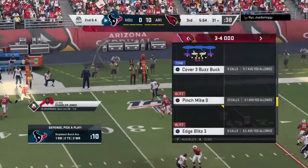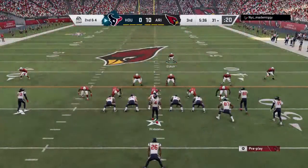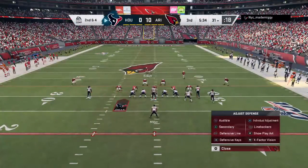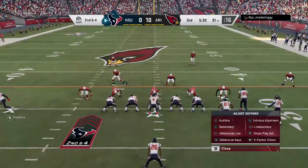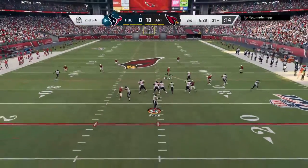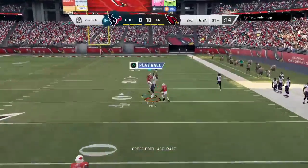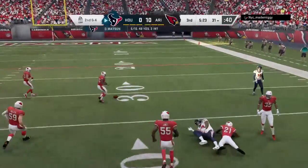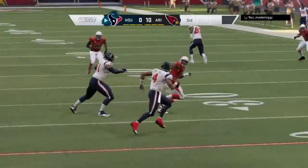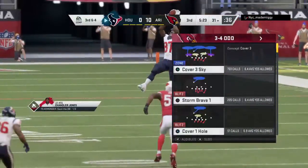Yeah. We'll find out pretty quickly here if they feel like they had something going, but they just need to do it a little bit better or not. We'll find out. They'll come up now 2nd and 4 from the 31. Now Watson, escaping the pressure right. Now he's going to throw deep right side. And that's going to be incomplete. Good effort there trying to take a shot, but it's 3rd down.